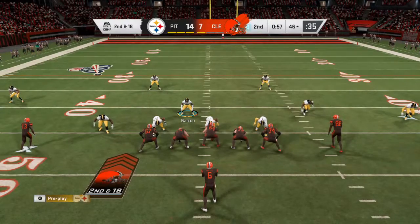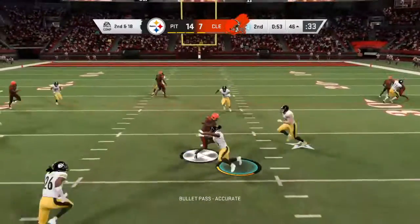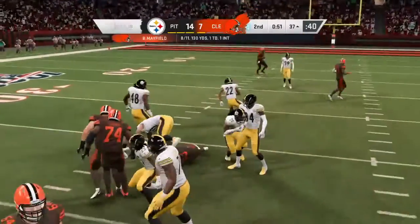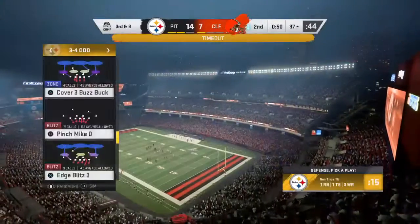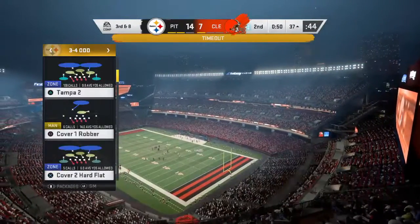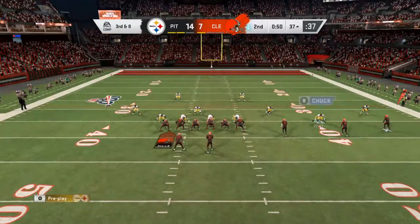Sacks, a growing theme in this first half. This is 2nd and long. Mayfield looks to throw. It's caught by OBJ. And they'll wind up getting this to the 37, gain of 9. Now the Steelers use the first of their 3 timeouts as the clock shows 50 seconds to play here in half number 1.